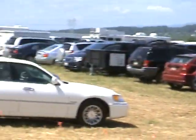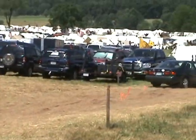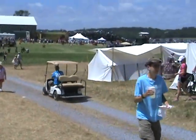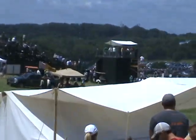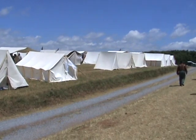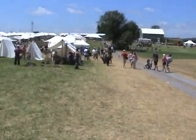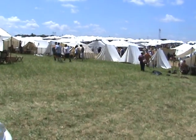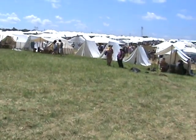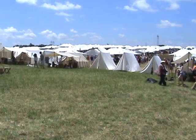And this is all spectator parking up here. There you go. All right, now we're approaching the grandstand, which is in the distance over there. And here is the Federal infantry camp spread out over, oh, I don't know, 5 acres or more, maybe 10 acres. And over here are the sutlers, where people set up and sell Civil War period clothing, cookware, tents, uniforms, just about anything Civil War they sell over here.